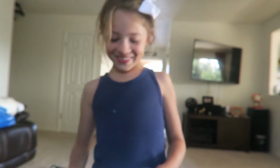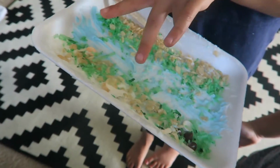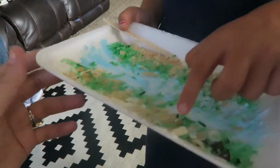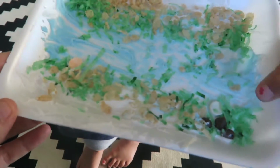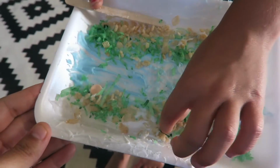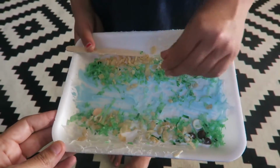All right, Mylee just came home from school and she has something to show us. Okay, so this is the water. These are the tarts for cities, and then these are for the cities too. And then these are Rice Krispies, and that's for the sand.